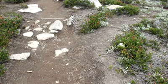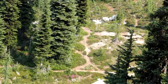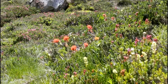We are going to put up some educational signs defining this as a restoration area. We're going to rope off some areas and do some active planting and restoration of the native plants in hopes that people will see what it should look like.